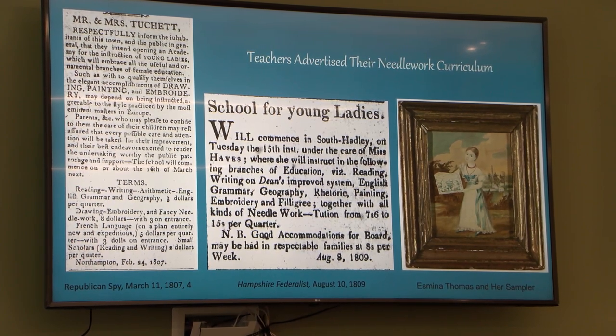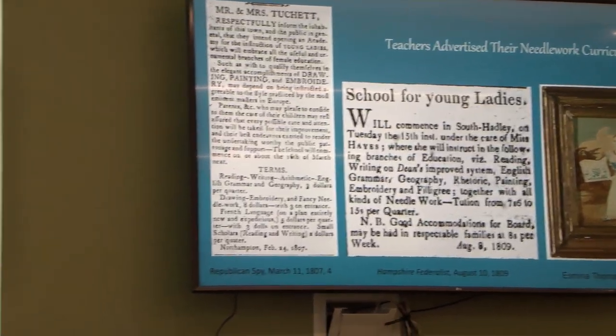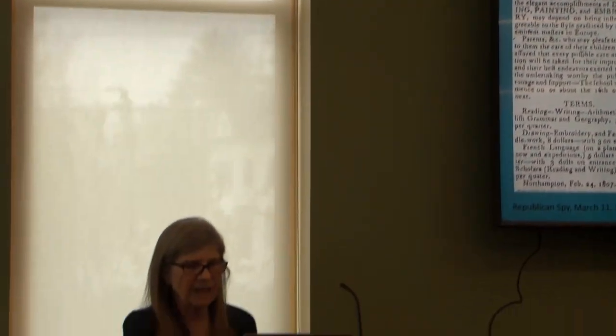So, in reality, teachers would not get female students if they didn't advertise that needlework was part of their curriculum. And even schools that were well known for their high academic scholarship and their high academic expectations of students also had a needlework curriculum. Like Litchfield Academy in Connecticut, they also had needlework, drawing, and painting. Emma Willard School in Troy, New York, highly focused on academics, also had needlework.